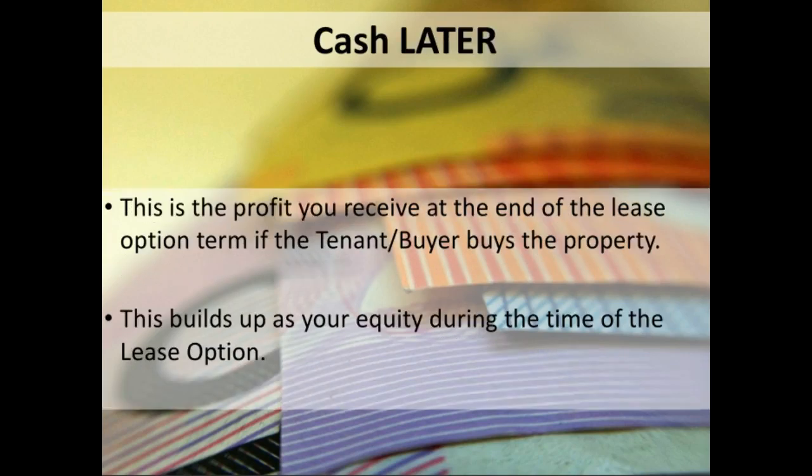And finally, we look at cash later. This is the profit you receive at the end of the lease option term if the tenant buyer buys the property. This is also known as your back-end profit. This is what builds up as your equity during the time of the lease option.